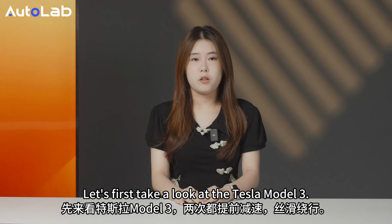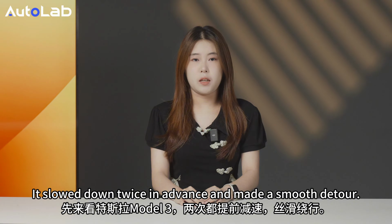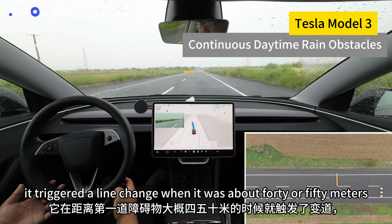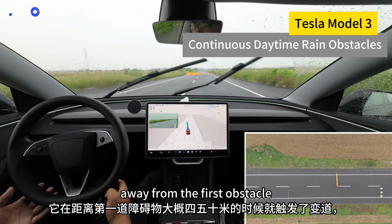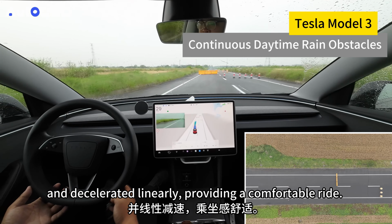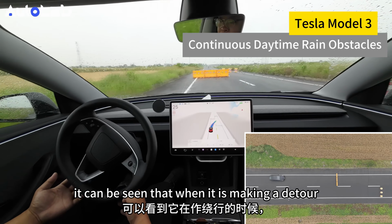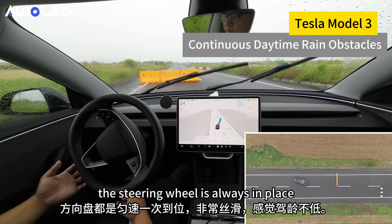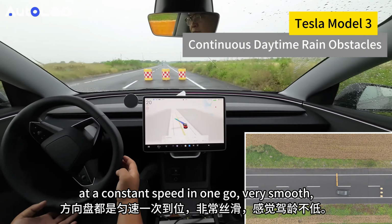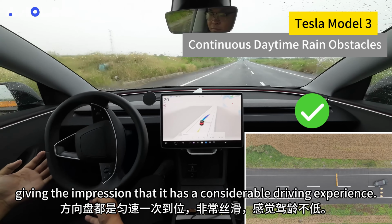Let's first take a look at the Tesla Model 3. It slowed down twice in advance and made a smooth detour. It triggered a lane change when it was about 40 or 50 meters away from the first obstacle and decelerated linearly, providing a comfortable ride. It can be seen that when it is making a detour, the steering wheel is always in place and the speed is constant in one go, very smooth, giving the impression that it has considerable driving experience.